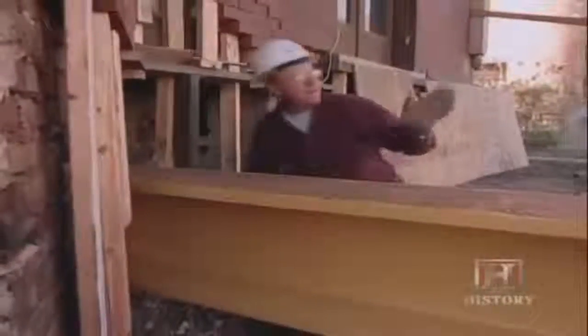Underneath the house, Frank keeps the beams on a straight course. You try to get as close as you can possibly, because these beams are heavy, they're hard to handle. The key is constant communication. Coming great, buddy, coming great. Straight in, Ken. Something the family prides itself on.